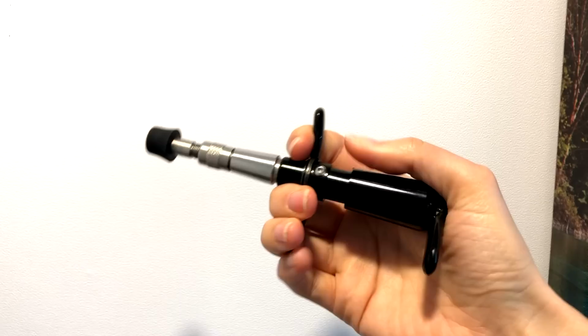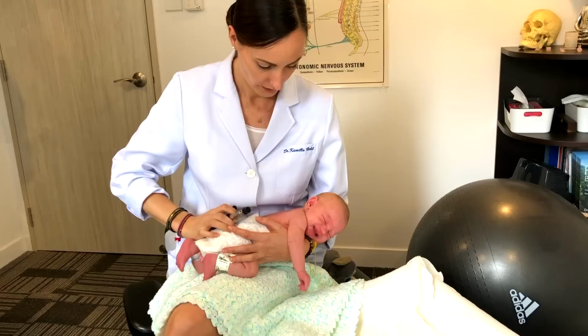I use a small tool called an activator to gently mobilize the spine. And I can make it very, very gentle, all the way down to 1 week old. So I always customize the treatment for the baby in front of me and how old and how big or small the baby is. You ready for a little one? Yes. Good girl. So you just open up her spine here.